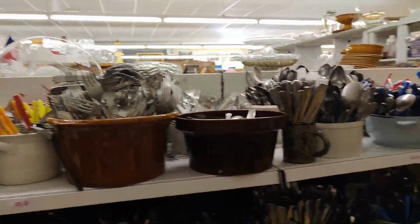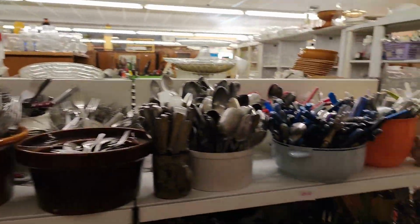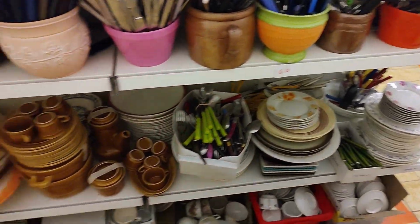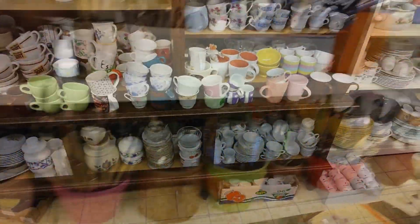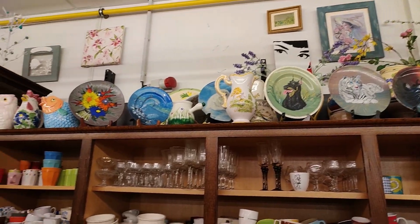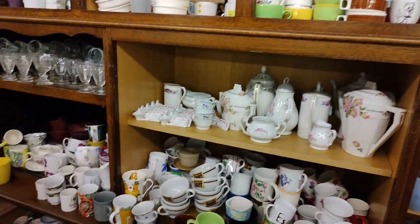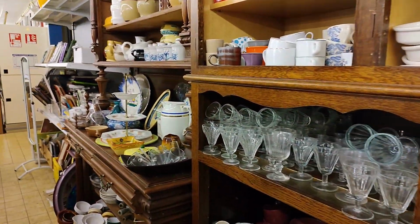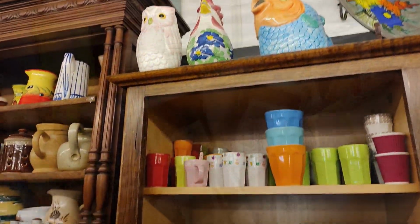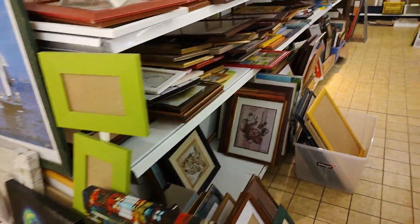All those pots there are from pate dishes, and they always come in very handy, and they're always so cheap, but they're great for making a big pot of food for a family. Look at the amount of cutlery that people have thrown. Coffee cups, there's always hundreds and hundreds of coffee cups. Coffee sets. Ice cream or sundae dishes. That chicken pot is quite classic. I used to have one like that, I think.